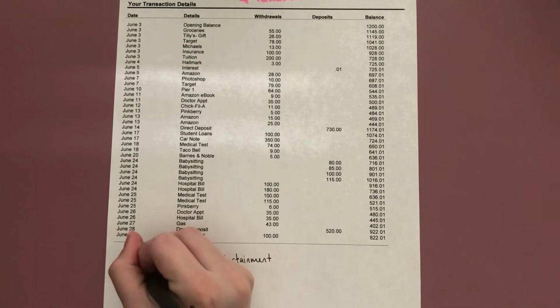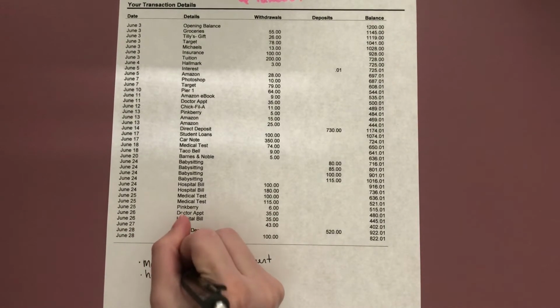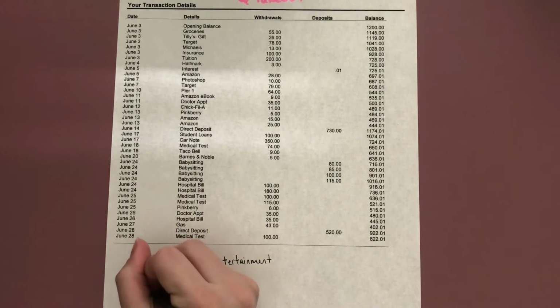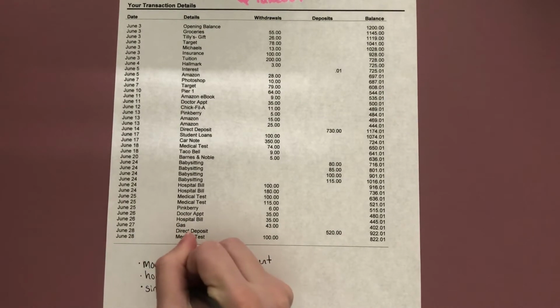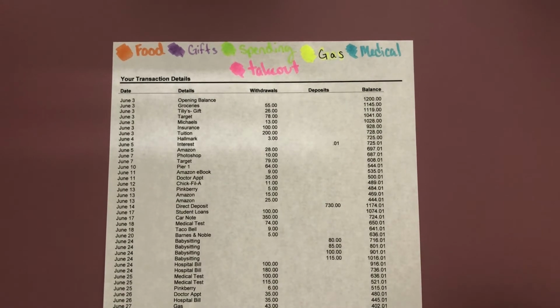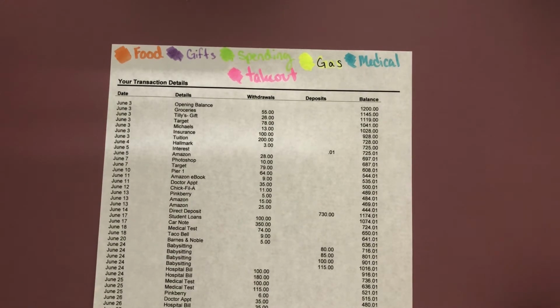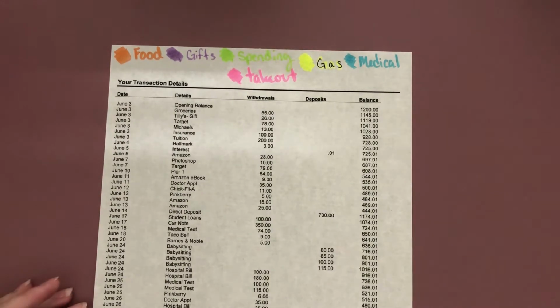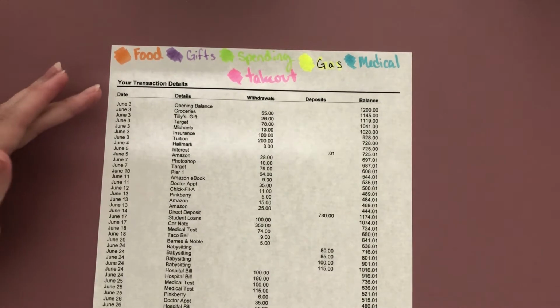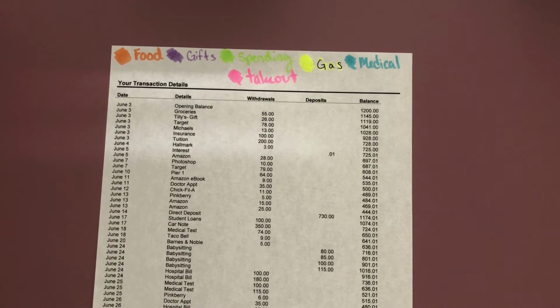You can have household, so that could be separate from groceries or food. You can do sinking funds. And you can also highlight or color in income and bills. I think the main thing right now to track is variable expenses, because you want to try to cut those expenses down. And so I'm just going to go through and highlight each transaction and figure out what category they belong in. So I'm going to go ahead and start.